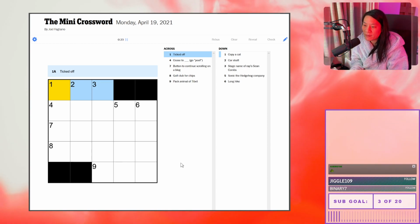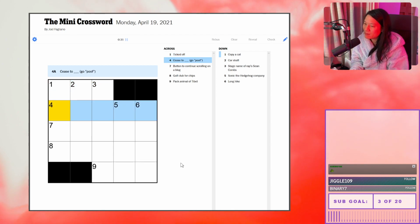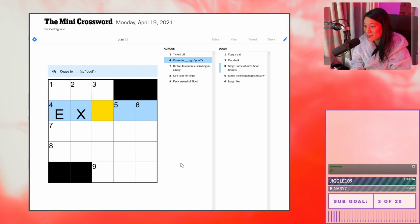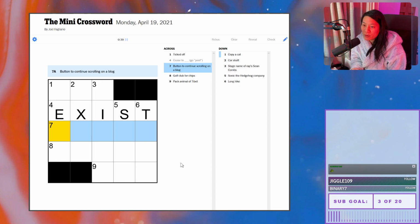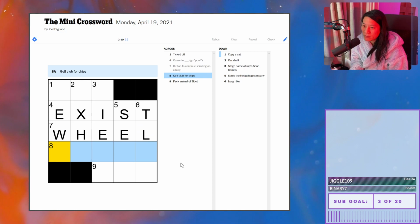Okay, ticked off. Cease to go poof. Cease to exist is going poof. Button to continue scrolling on a block. Read more. Continue scrolling. Button. Is it the wheel? Mouse wheel?